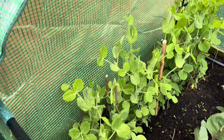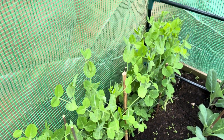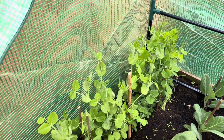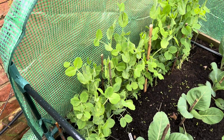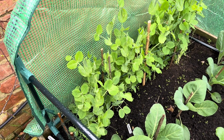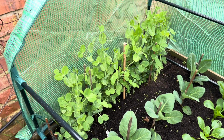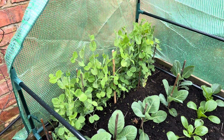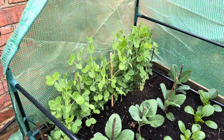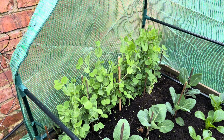These are Oregon Sugar Pod. They are my favorite of all peas here, and they are doing really, really well. They're a great pea because I call them a multi-purpose pea. You can eat them as a pea. You can pod them if you want to, if they get a little bit big, but the best thing about them is they are what we call a mange tout or a snow pea, and they are absolutely delicious. And look how well they're doing.